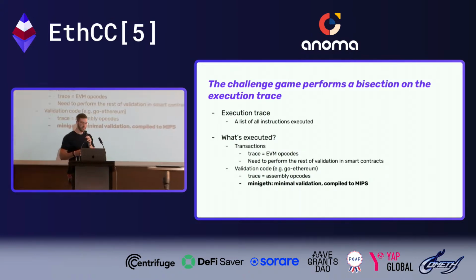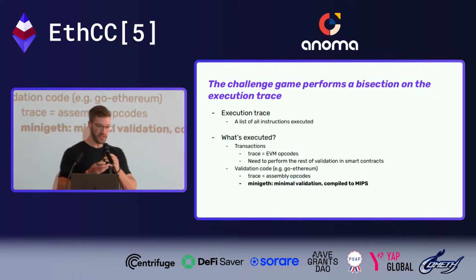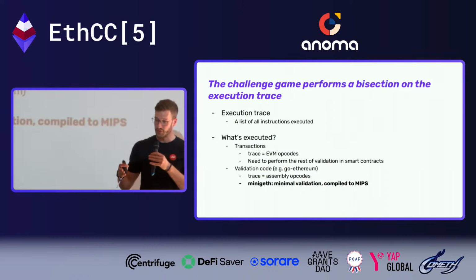So the challenge game performs what we call a bisection. If you're a programmer, you might recognize what it is. If you're not, don't panic, I'm going to explain. So the idea is that you have this execution trace. If you run a program, you can create a trace that is a list of all the instructions that were executed.